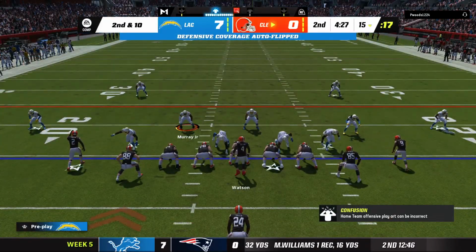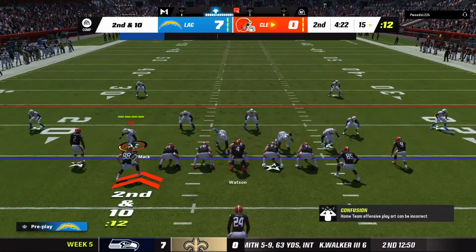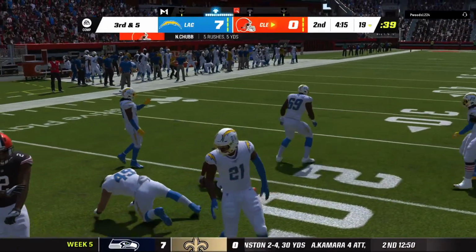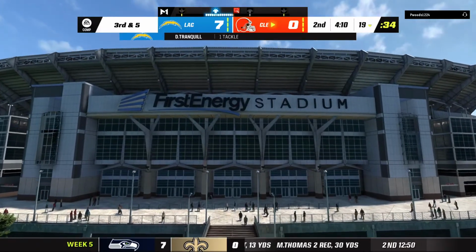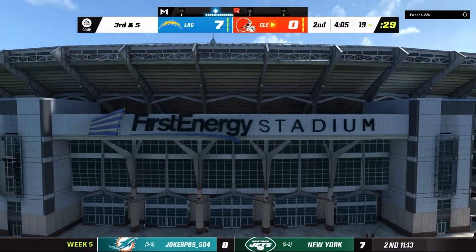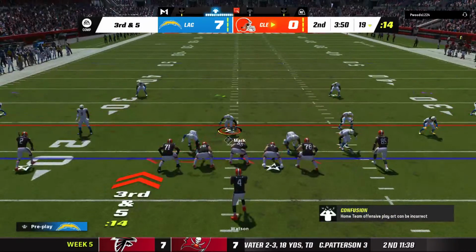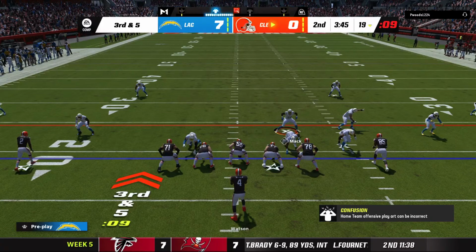So after the run for no gain, here's 2nd and 10. And again, it's Chubb. And a nice gain there as he'll be taken down just shy of the 20. It's a 4-yard pickup there, and it leaves him with 3rd and 5. On any running play that's called, they're always hoping that it's going to break big and go the distance. But when you get a nice gain like that, you're able to do so many things anyway. You can come back and run essentially the same play again, continue to move the ball on the ground, or you can decide to throw the ball now because usually you have the defense back on its heels.